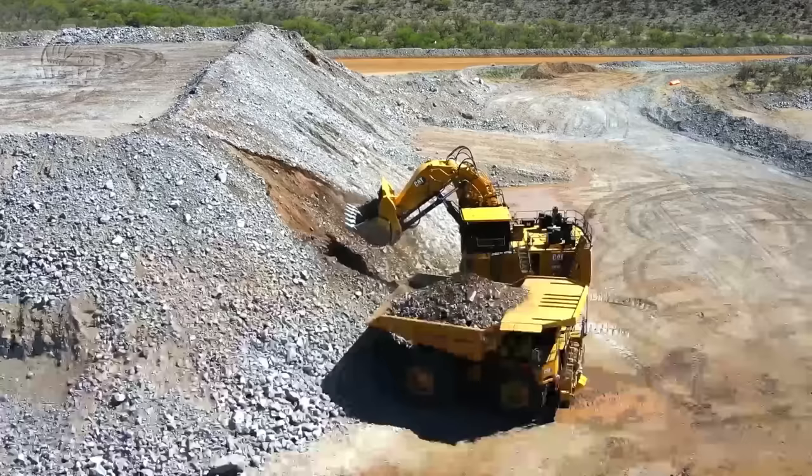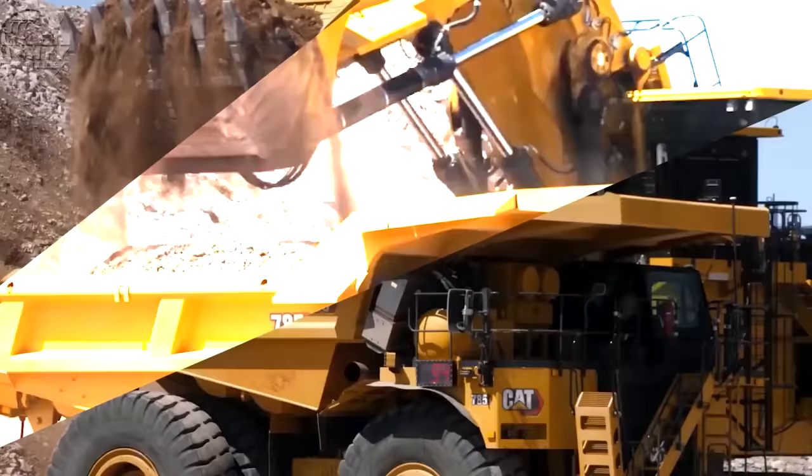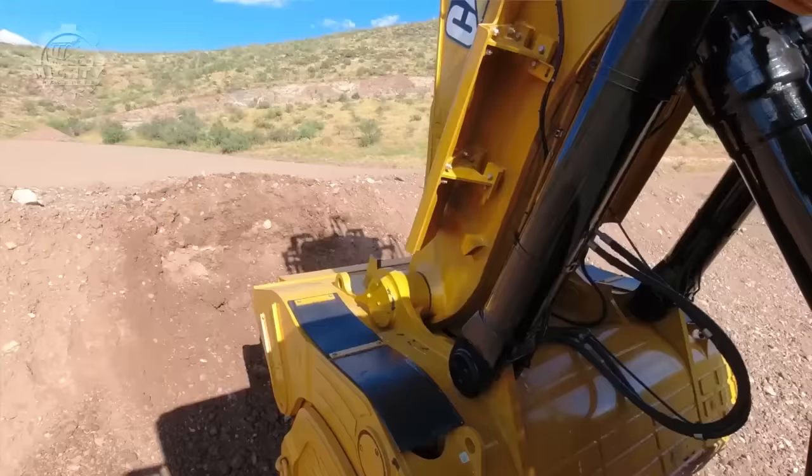What sets this machine apart is its sheer size and power. It can handle the toughest mining tasks with efficiency and precision. The Caterpillar 6030 Hydraulic Mining Shovel demonstrates how cutting-edge machinery can revolutionize the mining process, improving productivity and safety.